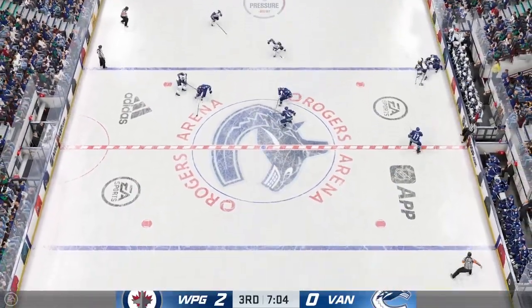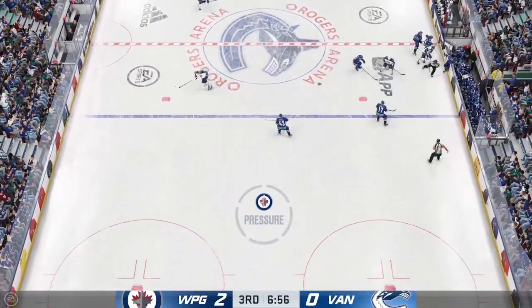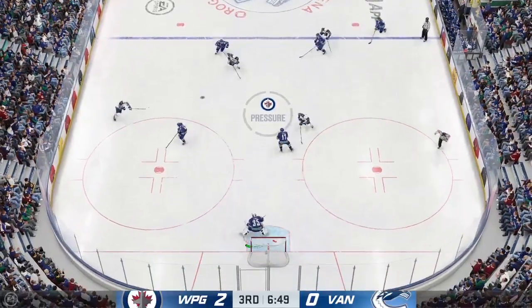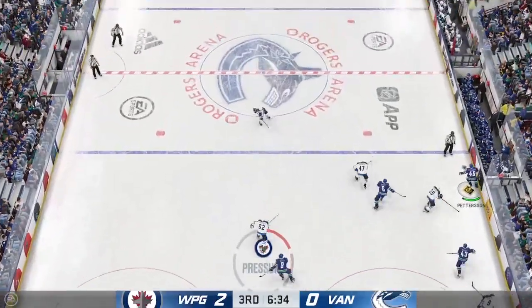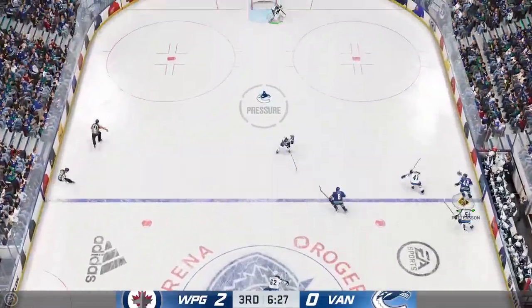Oh, what a hit against the boards. Executed perfectly, James. I mean, he can't maneuver. He's got nowhere to go. He's lined up, and he's taken down. And a solid save there as we play on.